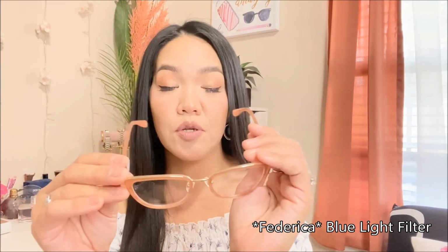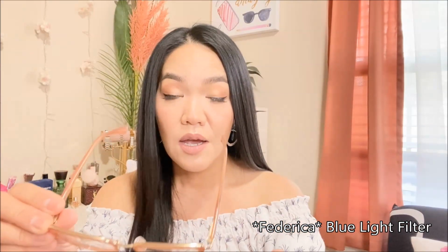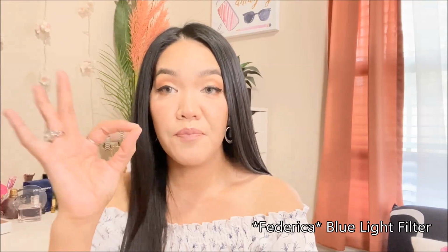It's kind of like an everyday eyeglass, but I don't have any prescription, so this is no prescription. Of course, they asked me if I have a prescription, and if you do have one, you can send them your prescription, and they will make exactly what your prescription is, so it will fit your vision perfectly.